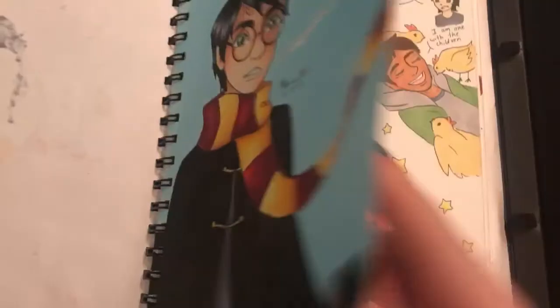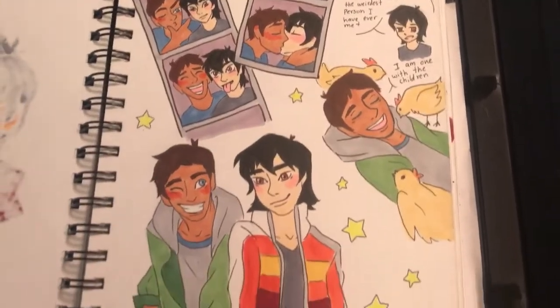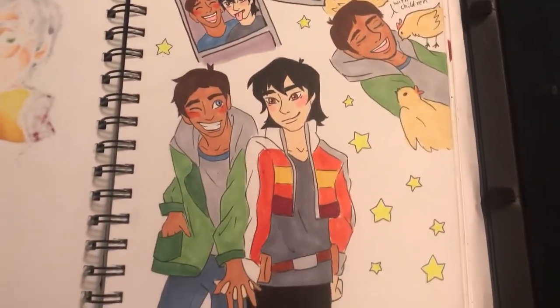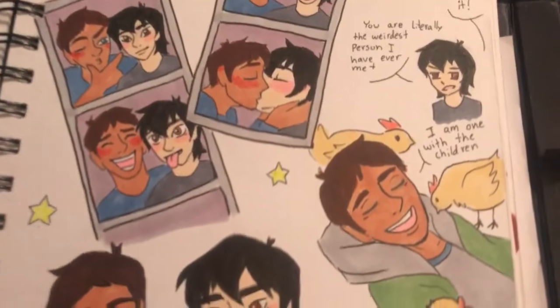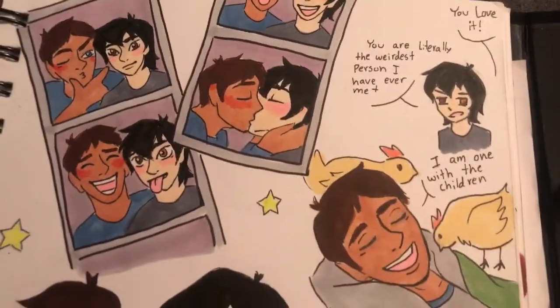This is my Harry. So here we have some more Clance stuff. I recently read Dirty Laundry, and I love it so much. This is also the first time I've ever drawn people kissing, so it's a little more risky, I guess you could say.